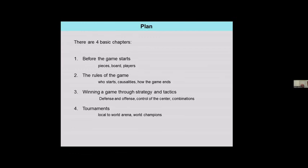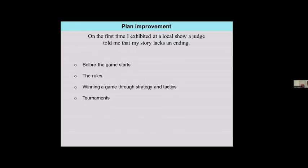That was the plan I had firsthand in mind, and I was very pleased with it. And of course, I should mention that for each step, I need to find the corresponding military examples. I was very pleased with my plan. And the first time I exhibited locally, a judge told me that my story lacks an ending. And lo and behold, I looked at the plan again and said, he's right. There is no ending here. The fact that somebody won the world championship, that's not an end to a story. And it took me again some time to figure out what the right ending of the story is.